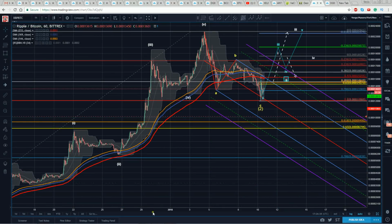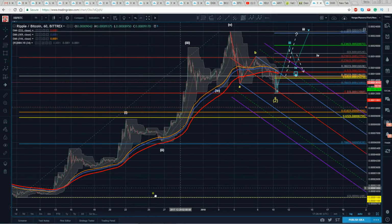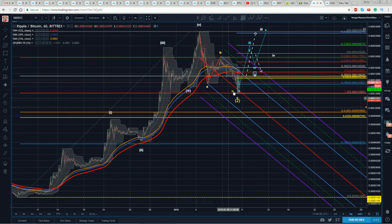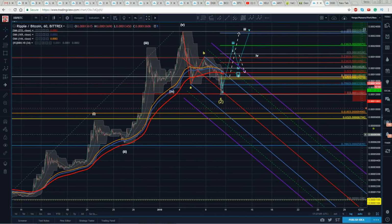Do you see that? If you bought it here and you got the move up for the 5, why would you hold it all the way back down here, underwater, waiting for the 50? No, you bank it here. You've completed the 5th. You're now anticipating the 50% retracement. And what does Ripple do? Right to the 50. So the reason to take the 4 to the 5 is that you don't know how far that thing's going to go. I hope that makes sense.